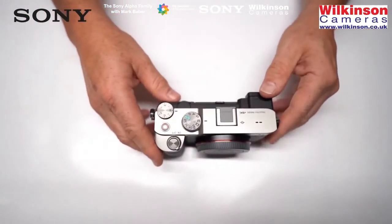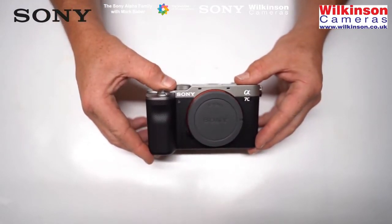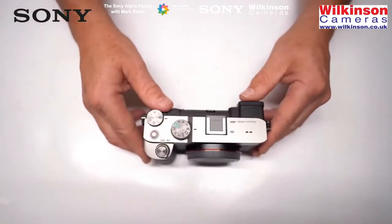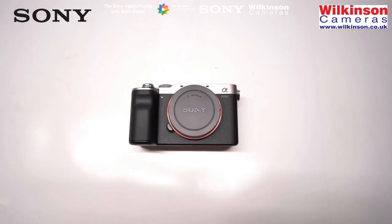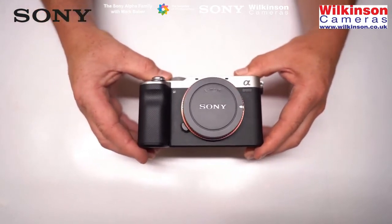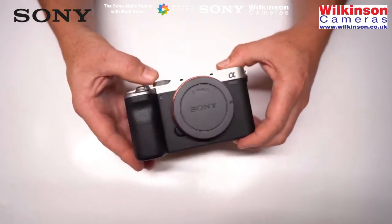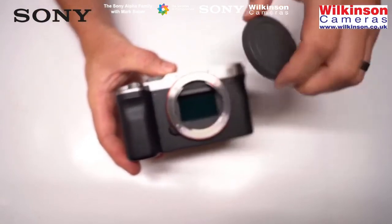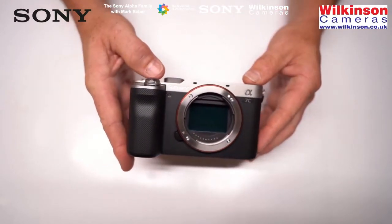Again, we're looking at this from a stills perspective, but it is more than a capable video camera with all the latest codecs and 4K shooting. The shutter speeds can go up to, on the A7 III, 1/8000th of a second, but on the A7C it's 1/4000th of a second. And with the latest technology, the A7C just has slightly better buffer capabilities. It can record more than 220 JPEGs and 115 compressed RAW files, compared to 163 JPEGs and 89 RAW files for the A7 III.